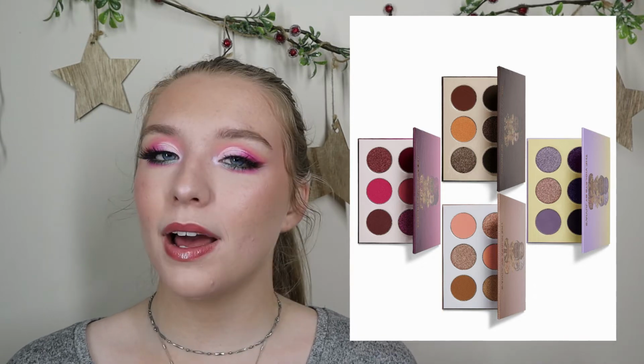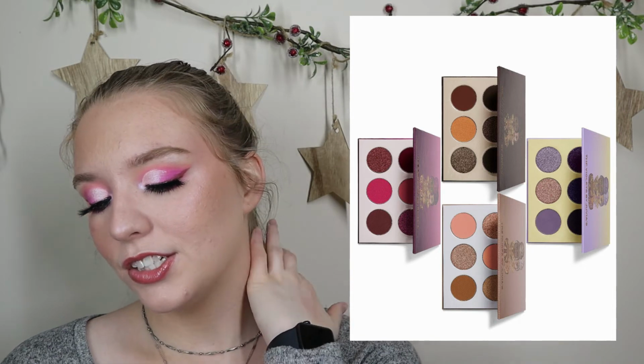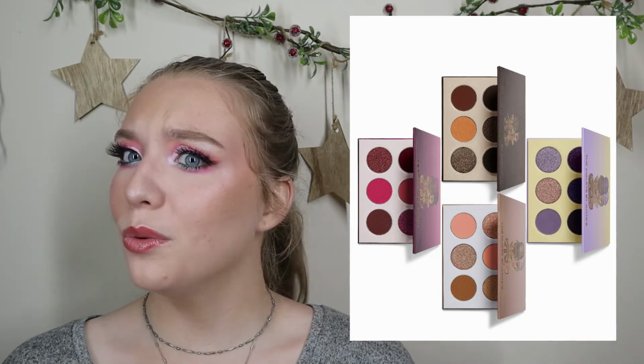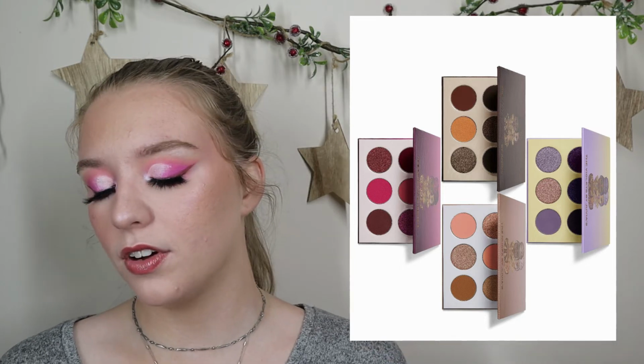I've been loving the idea of the little Natasha Denona palettes, but I feel like those are a little bit pricey for the shadows that you get. So I feel like these Juvia's Place little palettes are kind of the perfect in between. I'm really attracted to the nude one for some reason, which is crazy because I have so many neutral palettes, it's not even funny.